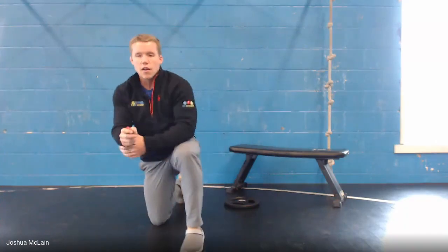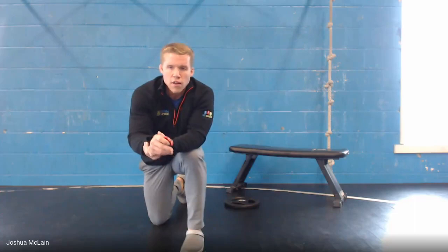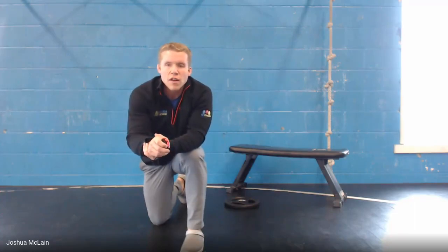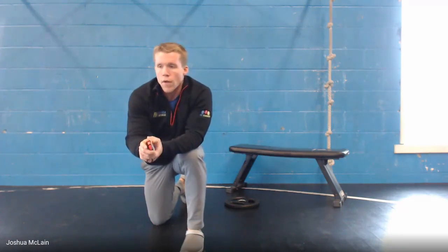Keep going, Caden. Keep your legs straight. Opposite arm is in your side. Fight. We got seven, six. Keep going, Caden. Five. Keep going, Noah. Four, three. Come on, Snyder. Two, one.